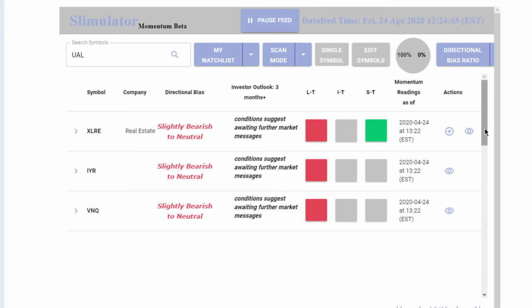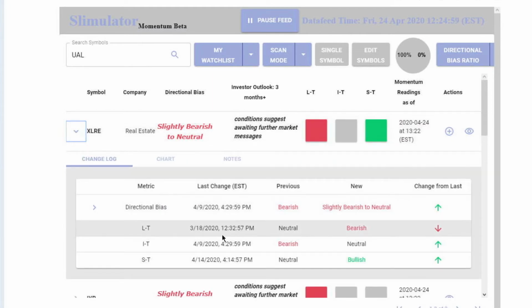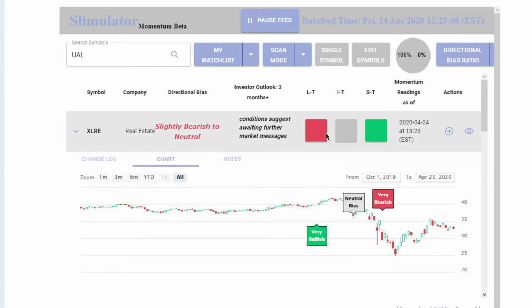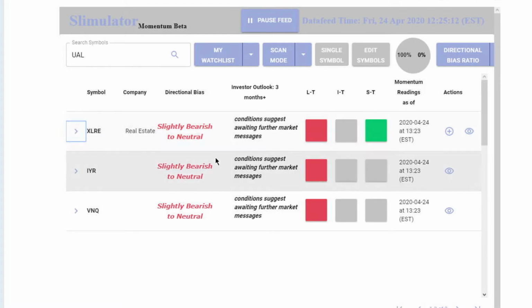So I wanted to give you a good idea of the Slimulator, and you can see that when there's so much information in here, it's unbelievable. If I happen to pop up the XLRE over here, you can see when there were the last changes. You could see the charts in here, and they show you where it changed to very bearish right over here. And if we have any notes, they'll show up in there. But in this case, I don't think we have any notes on it. So that's a real good example of all of the things that are in here in the Slimulator Momentum Tracker.